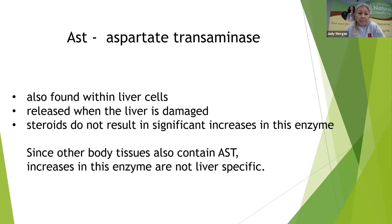Other body tissues can contain AST. So again, this one's not real liver specific. This one can go up if there's been extreme exercise. This is the one where I went to have lab work done after I spent 2 hours doing a very hard workout in the gym. My AST was sky high and my doctor called me and said I was in liver failure. And I said, I don't think so. So I went back in a couple of weeks after not going to the gym and it was just fine.